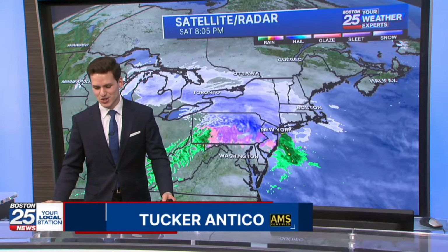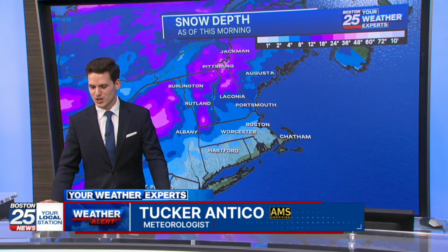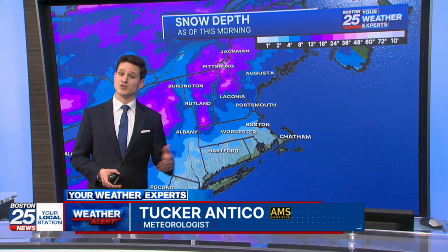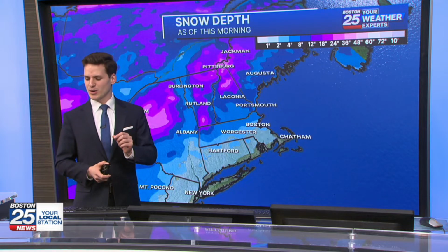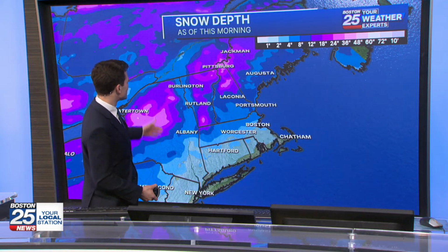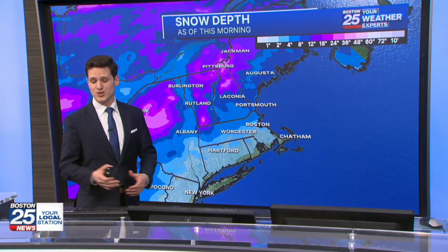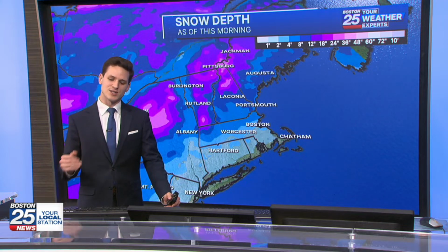And while I have you here, I can show you, because I know it's a busy time for skiing, our current snow depth in the region, and you're seeing those mountains in northern New England doing pretty well. Anywhere you got those purple colors, that's a foot of snow on the ground, and anywhere you're seeing those pinkish colors, that's where you get closer to 18 inches, 2 feet. So ski country doing well. This will help to bolster that. Not a ton of snow on the ground in southern New England, but what falls is going to stick around.